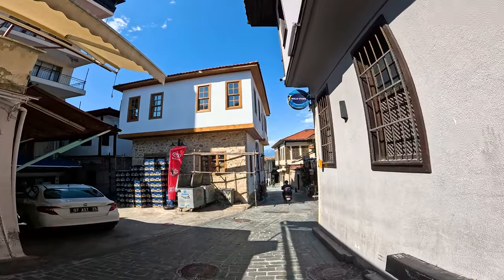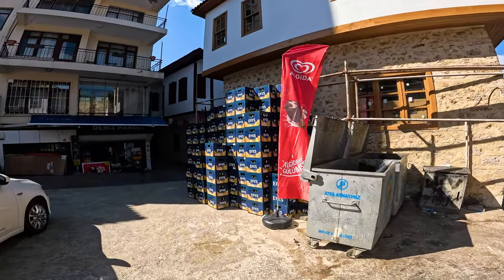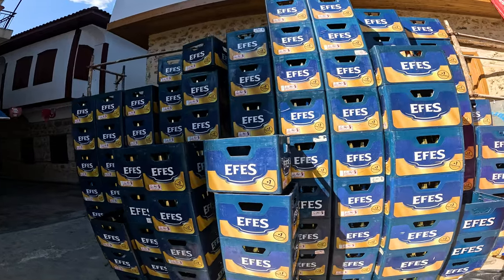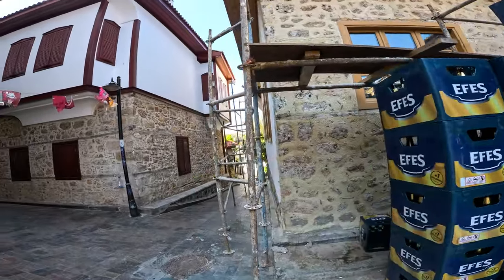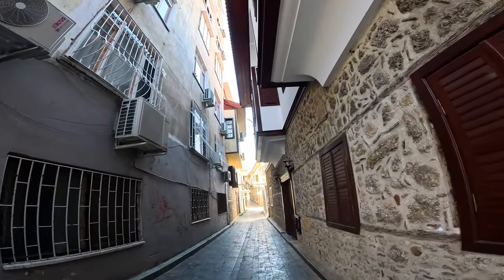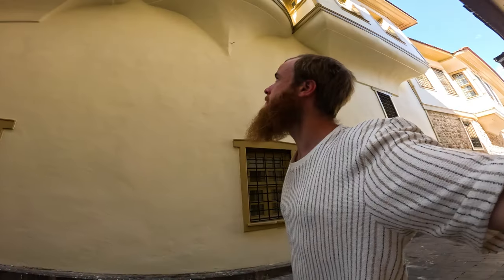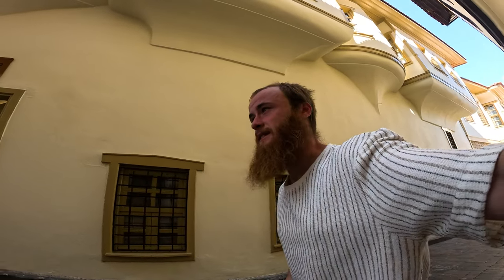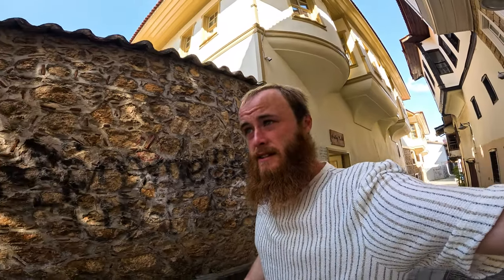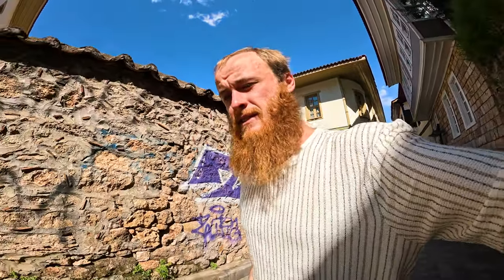So many beautiful Ottoman-style buildings mixed in with ancient relics. A lot of Efes beer there. These streets are such a pleasure to walk around. Just so nice. Not many cars. It's nice and quiet, nice and breezy and open. So many historical buildings everywhere. It's just a beautiful contiguous urban texture.